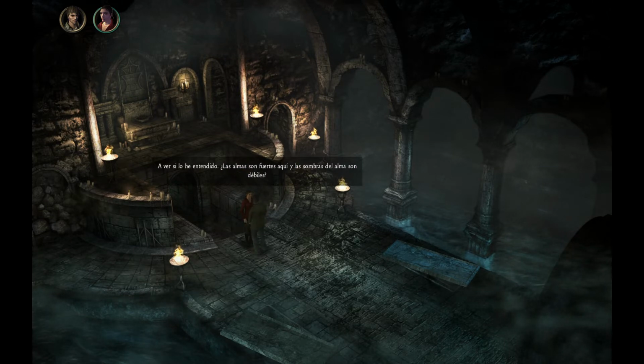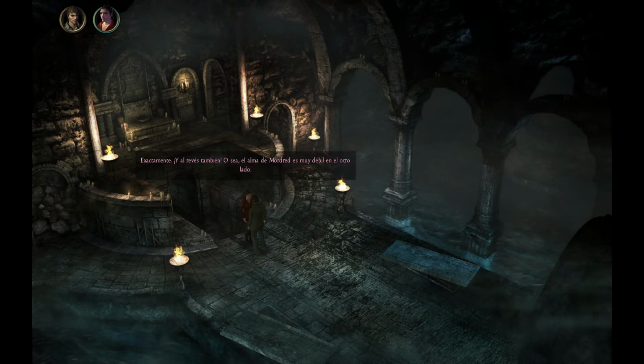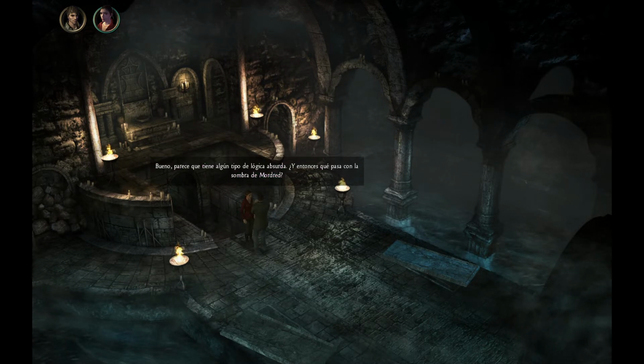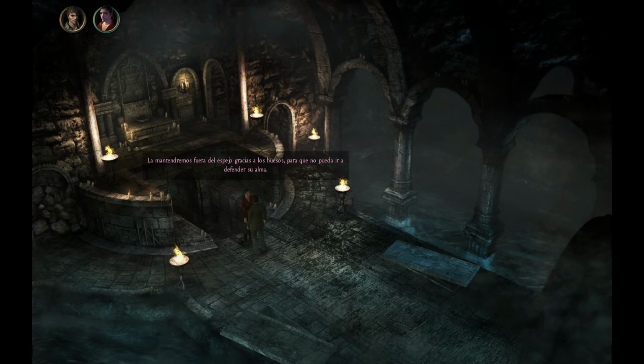Souls are strong here, and the soul shades are weak? Exactly, and the other way around too. Which means that Mordred's soul is very weak on the other side. Well, that sounds like there's some absurd logic to it. And what's the story with Mordred's shade then? We'll keep it outside the mirror using the bones, so that it can't cross over to defend his soul.